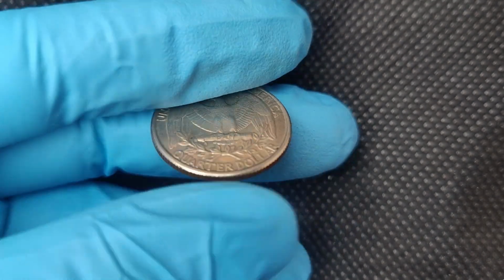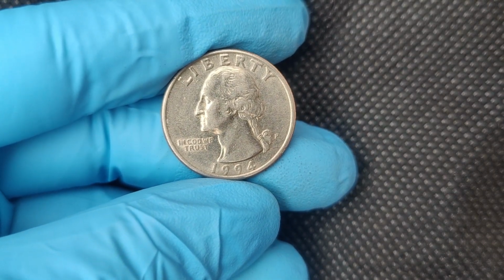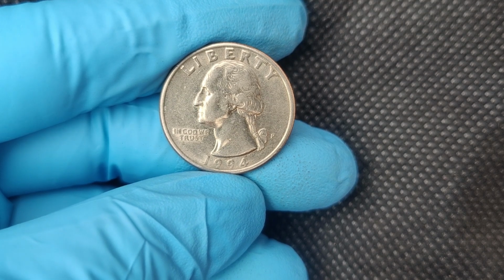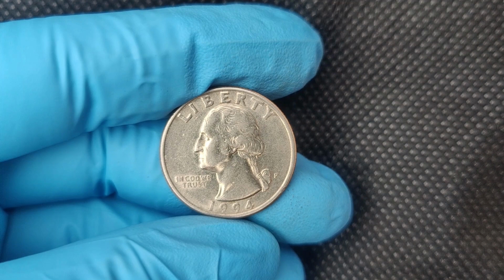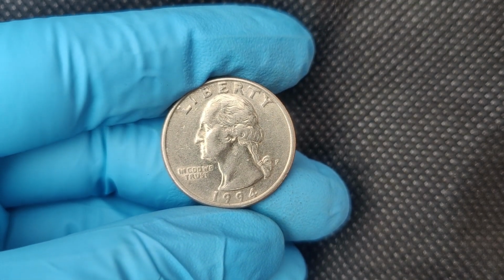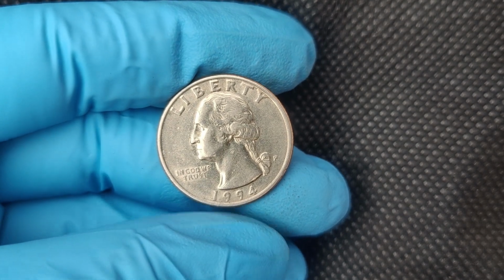Well, the P stands for the Philadelphia Mint. The 1994 P is part of the regular production line, and most of them are just your average quarters, worth the standard 25 cents. But, as we'll soon discover, some of these coins have a very rare error that makes them highly sought after by collectors and numismatists. Here's where things get really interesting.